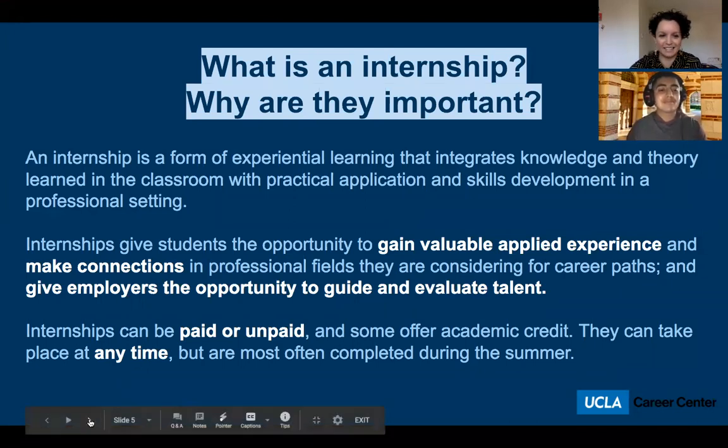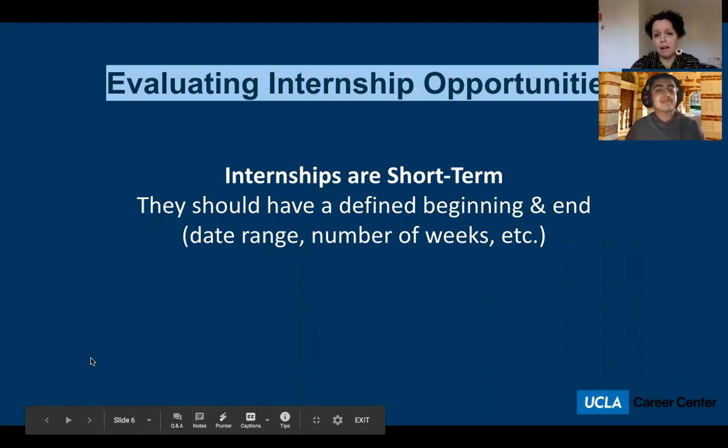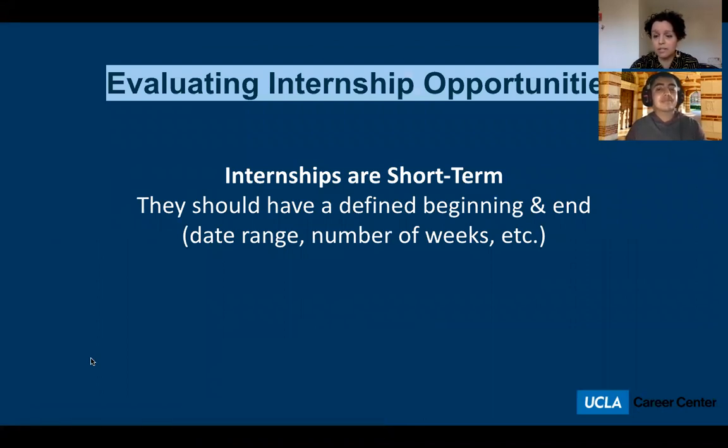All right. Okay, so we want to talk a little bit about evaluating internship opportunities. When you're looking at and searching and you're reading position descriptions and thinking, is this for me? And how do I even, where do I start? Well, here are some things that you should see in most internship descriptions. They may show up a little bit differently. No internship position description will be exactly the same, but they should all speak to the following points in some sort of way. And so the first one is that internships are short term.